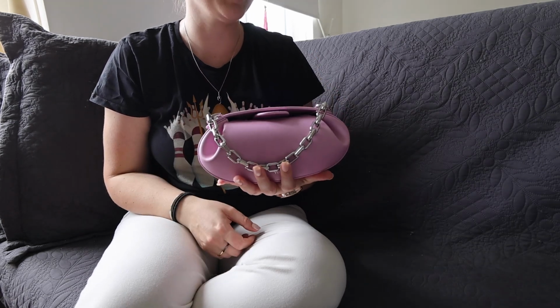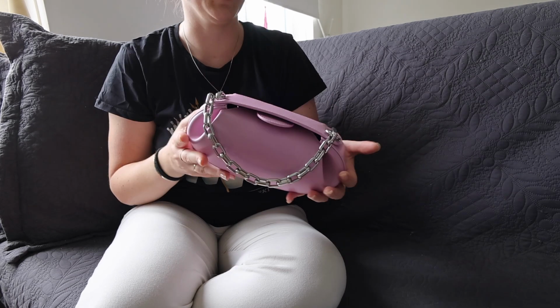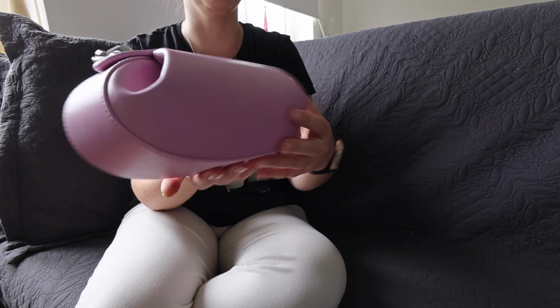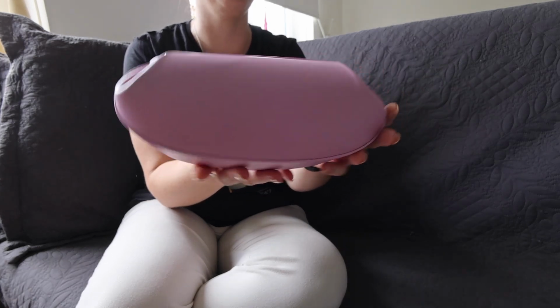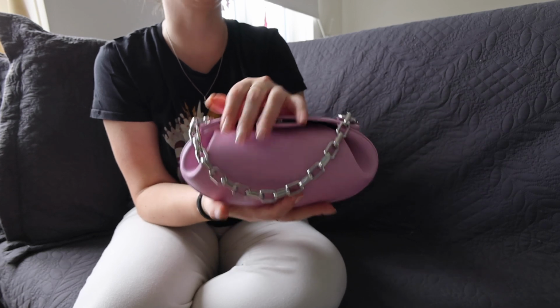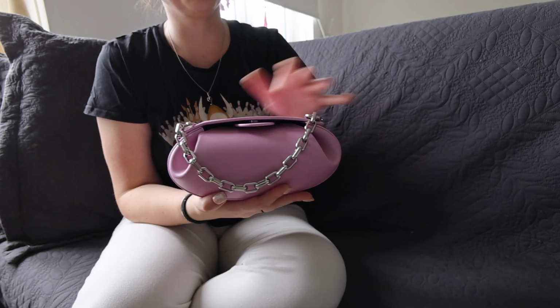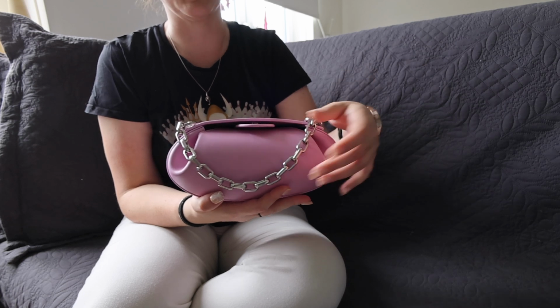Then the last one in my miss section is my Yuzefi Dinner Roll. I only recently got this, but I was expecting it to be a good bag for summer because it has, well, this beautiful sort of bubblegum pink color. I have worn it once crossbody over the weekend when I was running errands. I'm not going to get rid of it yet. I might not really get rid of it at all.